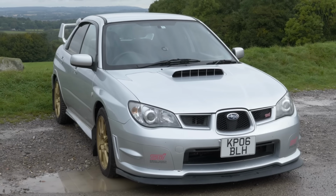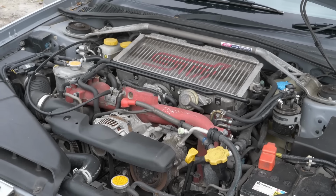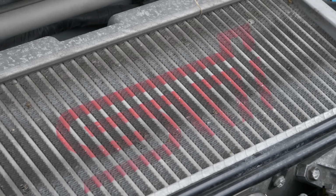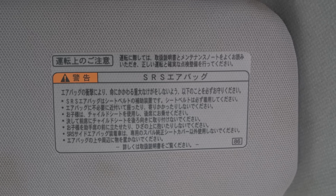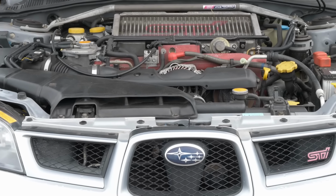Today I'm driving a 2006 Subaru Impreza WRX STI. Now this is a Jap import, so it's got the 2-litre EJ207 engine, whereas UK cars of the same generation had a 2.5. And for those who are STI fanatics, many say that this 2-litre is the one to go for, because these 2-litre Japanese cars come with twin scroll turbos, and I think these rev a little bit higher as well than the UK cars.